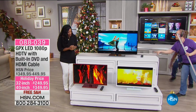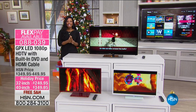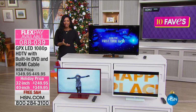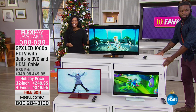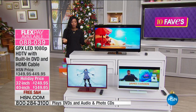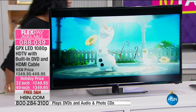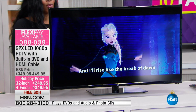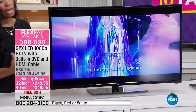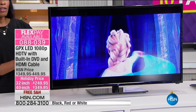All right, we are moving on to our next fave this morning. And this one is the GPX LED 1080p high definition TV, and it comes with a built-in DVD player and HDMI cable. Now this one, I was just telling you with the Roku, if you already have a TV and you're good with it, cool, you don't need to get a new one. But maybe you're in the market for a new TV and you're saying, okay, I want one that is obviously high definition. I want one that does have that HDMI output on it. This one does.